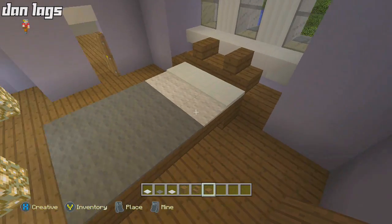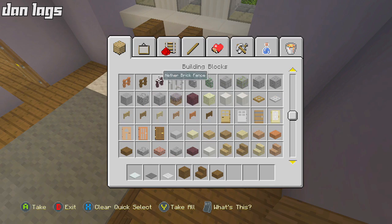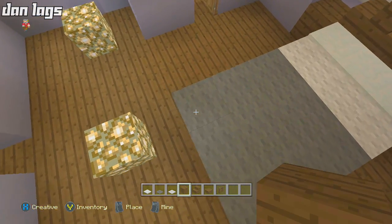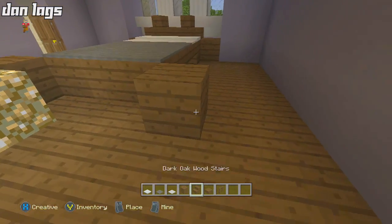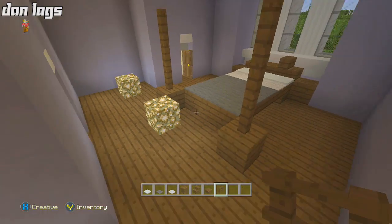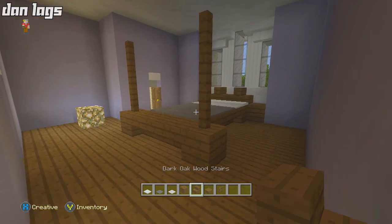It could probably be a little bit more fancy than this. We could spruce this thing up even more. So how about we add, let me think about this for a second. What if we add some sort of thing around the frame of the bed? So maybe these things going up like this, and this can be going around the edges, and then right here we can add some upside down stairs to finish off that table.